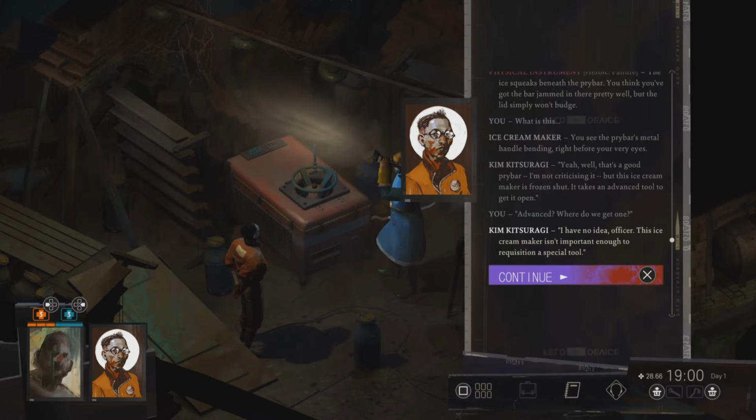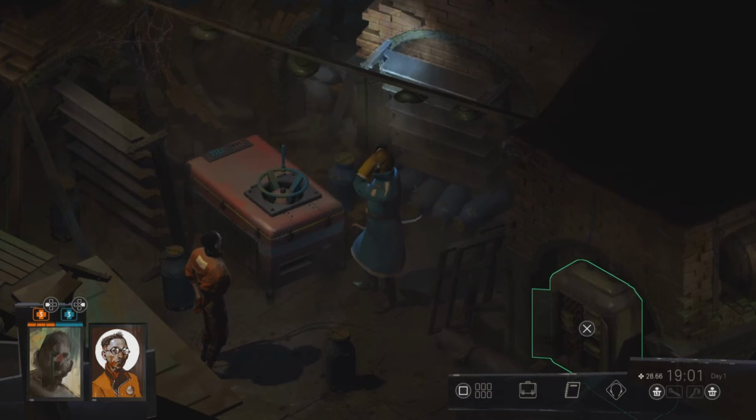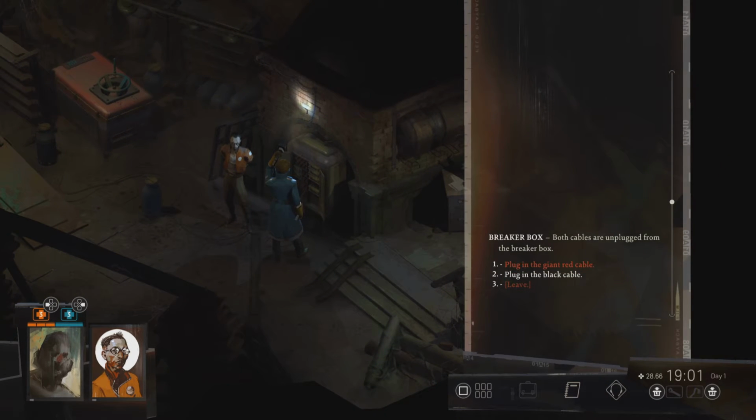I have no idea, officer. This ice cream maker isn't important enough to requisition a special tool. Sooner or later, you will stumble upon a tool mighty enough. Then we will know what's in this mysterious ice cream maker. Both cables are unplugged from the breaker box.